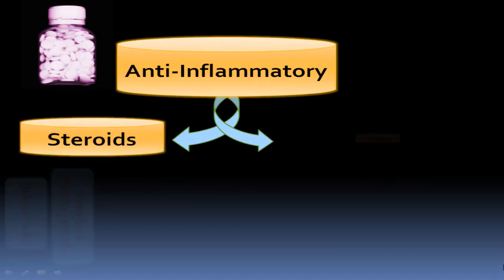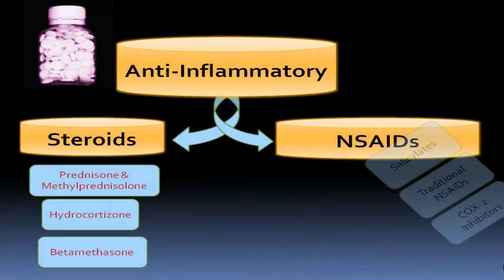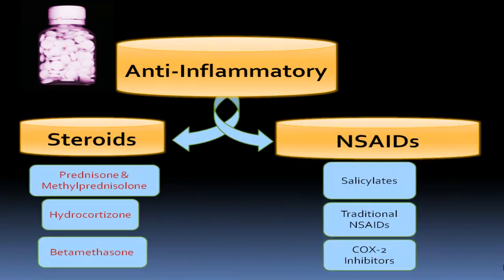Now the anti-inflammatory medications. They're divided generally into steroids and non-steroidal anti-inflammatory medications. The steroids include prednisone and methylprednisolone, hydrocortisone, and betamethasone. NSAIDs are represented by generally three categories of salicylates, such as aspirin, traditional NSAIDs, and specific COX-2 inhibitors.